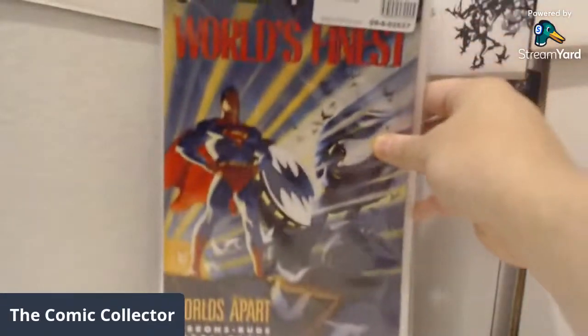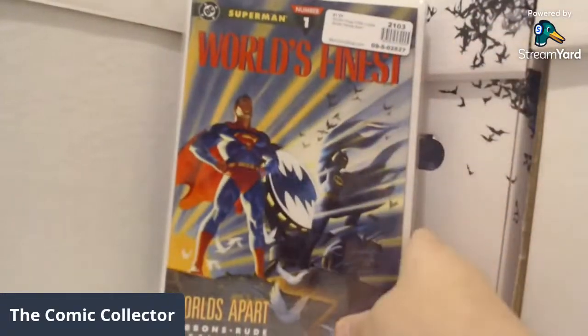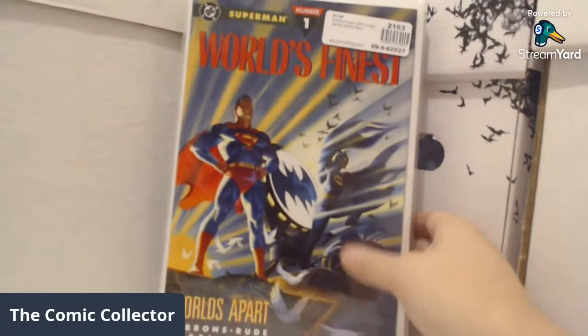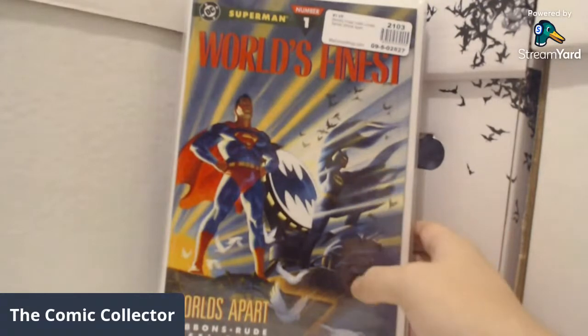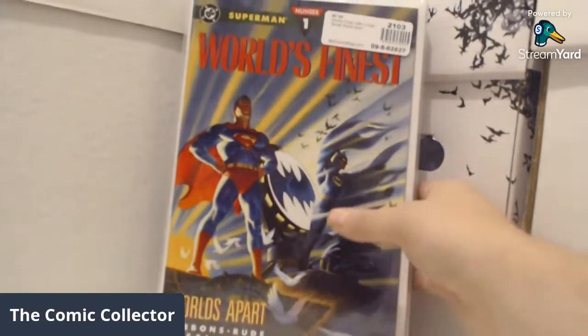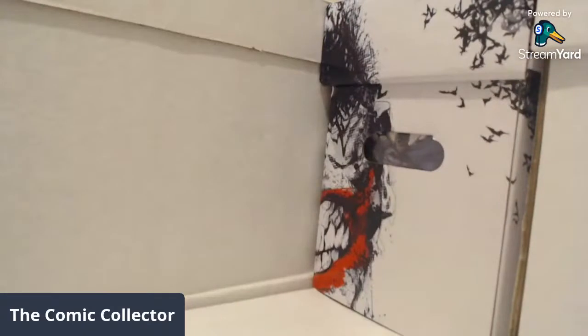And then World's Finest number 1. Another case of CLZ showing you the wrong thing. So I actually passed this up, picked up issue 3, but already had issue 3. So I went ahead and got issue 1, finished that out. So that's all for my comic shop haul and new comic day books.